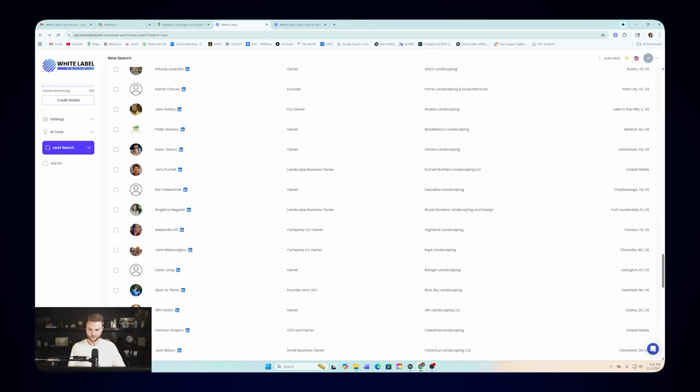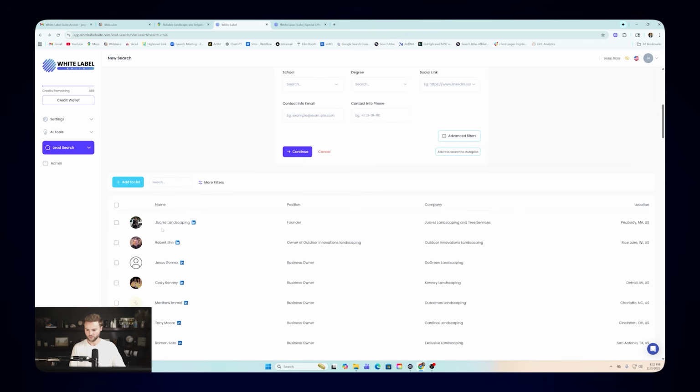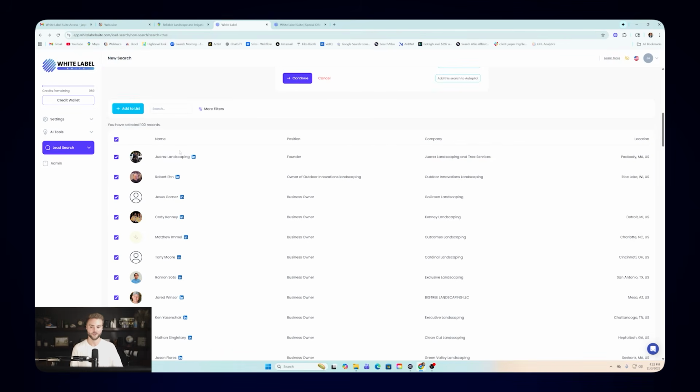And it's just showing their names. They're on LinkedIn, their owner, and so like their job position and their company. But if we select all of these right here by clicking this checkbox and then click add to list, then it will reveal all of their phone numbers, their personal emails, their cell phone numbers. Now we have personal contact information that we can then reach out to these business owners directly. And these are owners, right? These are the guys that can make the decisions on whether to buy a smart website or not.